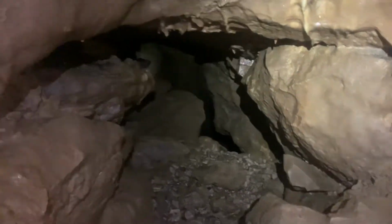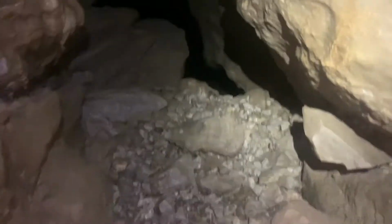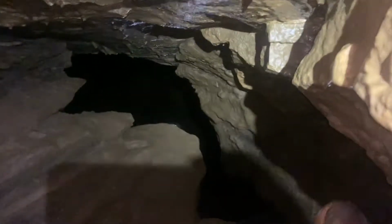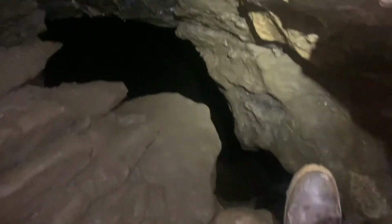This is the first chamber. Sorry if this is shaky filming because I'm trying to hold the camera in my hand. I'm going to get through quicker than this one. One-handed.